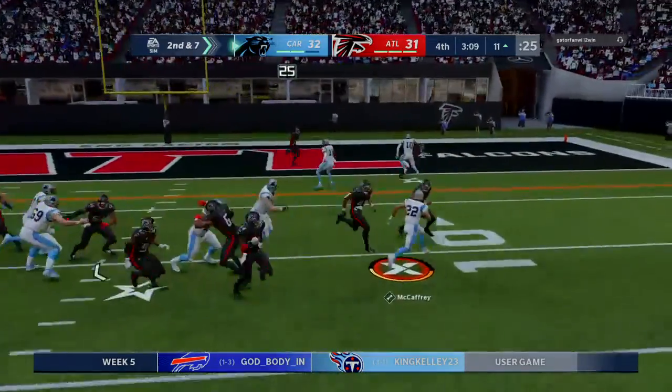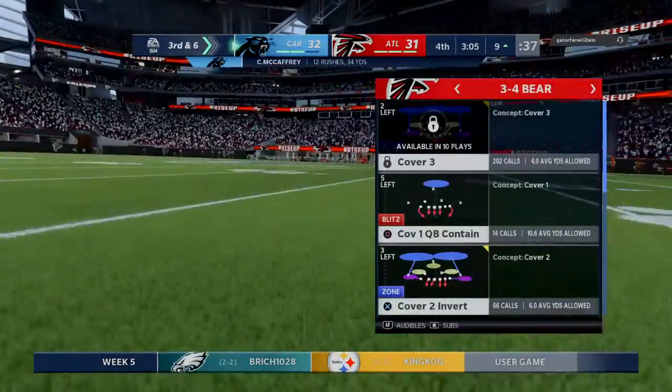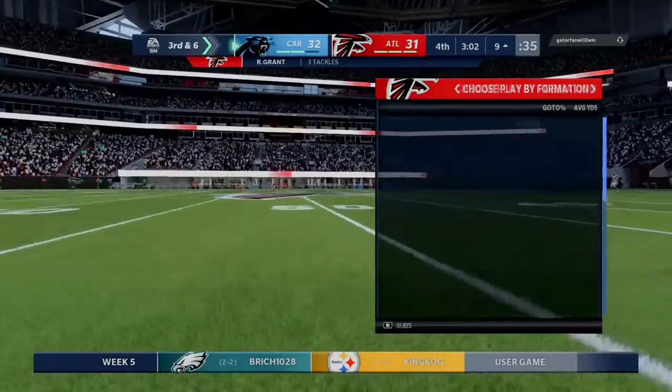From the shotgun to McCaffrey. And he'll fight his way down inside the 10 to the 9-yard line. 2 yards on the carry there, and it's going to lead him to 3rd down.